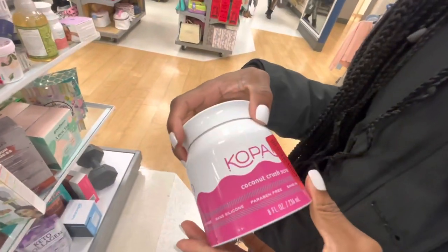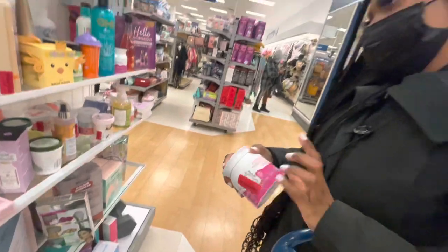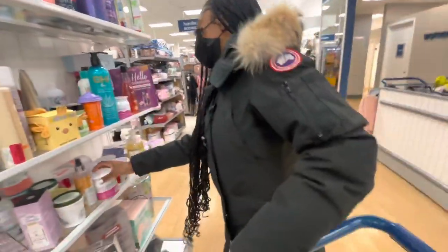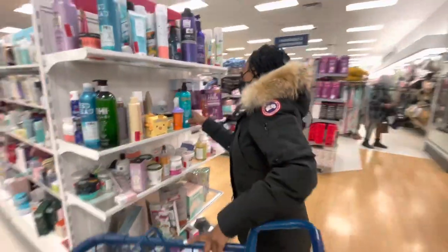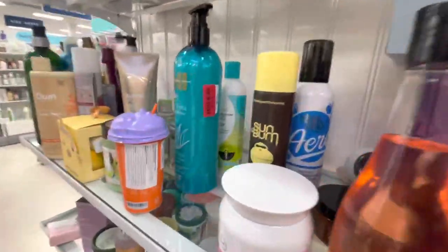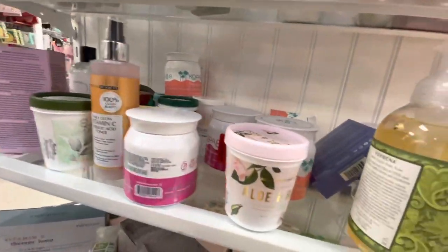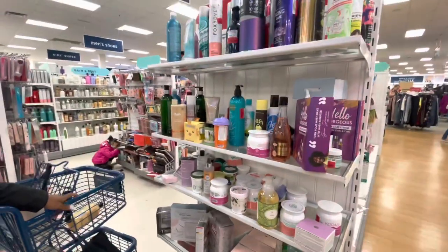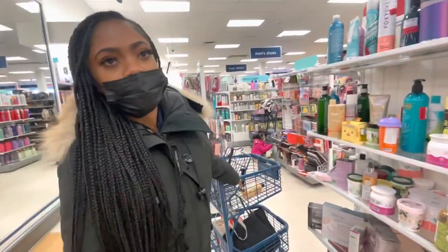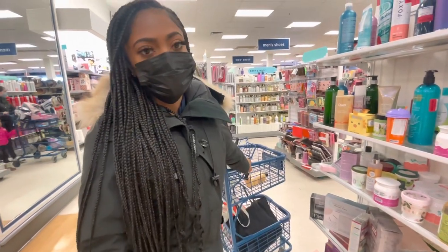This is the coconut crush scrub, and it's on clearance for $12. Yes, I'm looking for deodorant. Like, I don't know what's going on today. There's nowhere with deodorant. Usually, if y'all want to know, I use the Degree deodorant. I'm gonna show you when I get home. I use that, or I use Dove the cucumber.